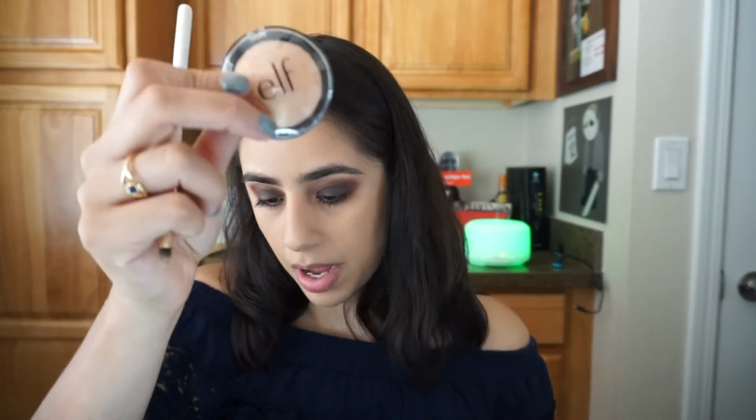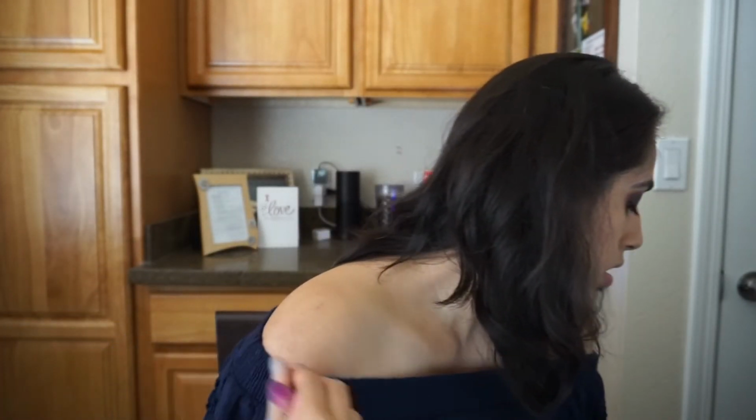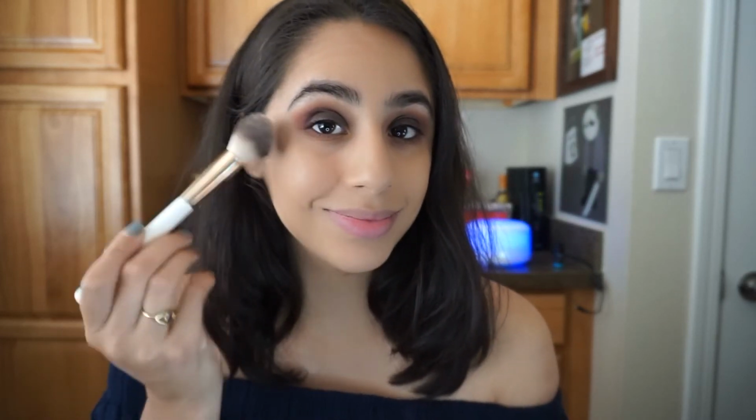I'm going in with my e.l.f. highlighter. This literally doesn't have a shade, and I threw the box away. I'm using this for the brow bone. Next, we are going in with our blush. So I'm using the NARS Orgasm Blush. Dust that on the cheeks. Smile.